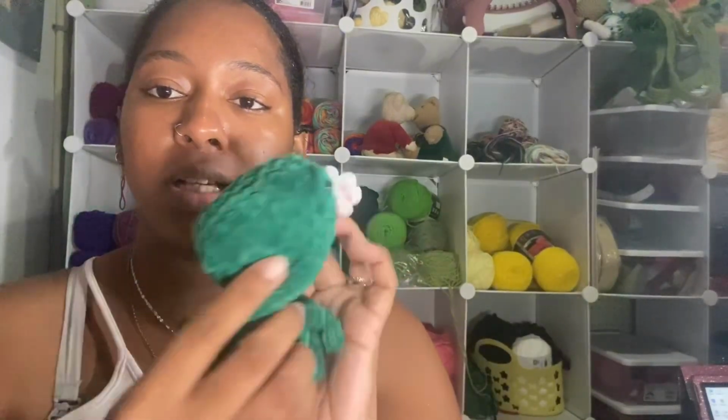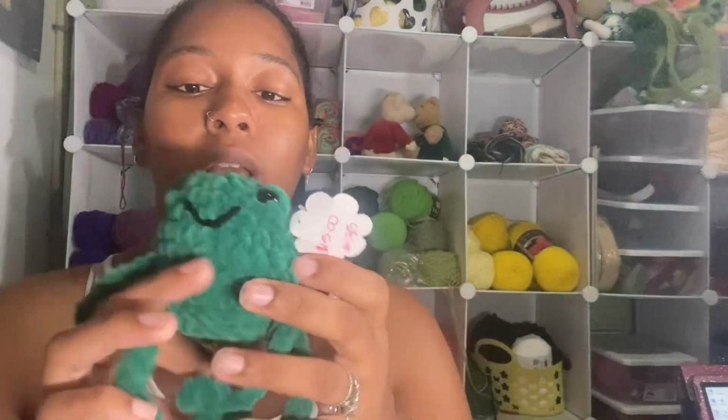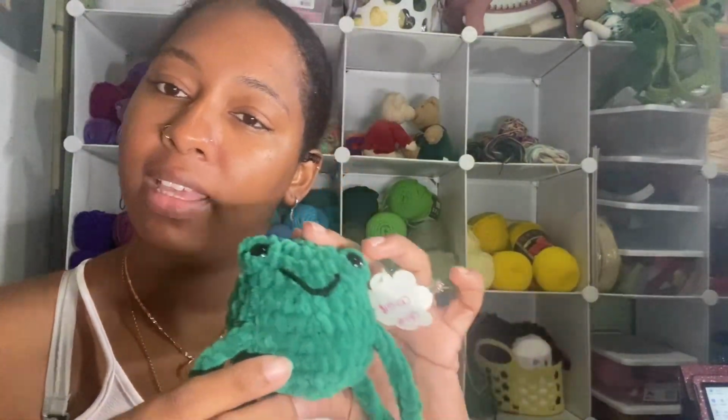Okay, so then the next thing that I did was this cheeky frog with a fat butt, and this is the Fred the Frog pattern by Chunky Crochet, I think, I'm not sure, but whatever it is, it'll be down here at the bottom.